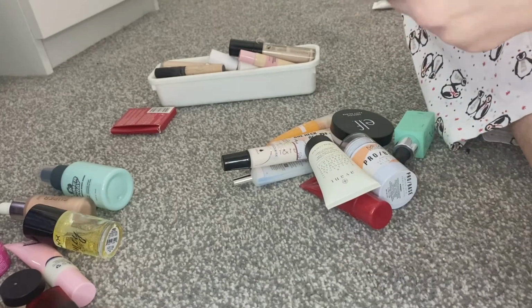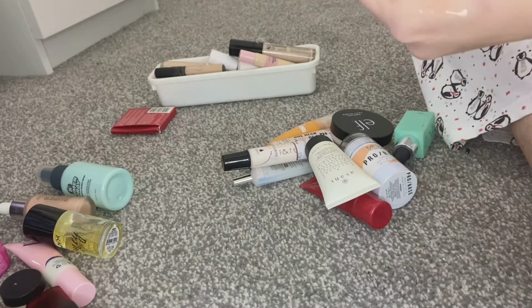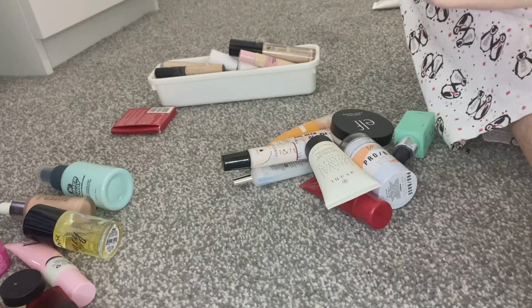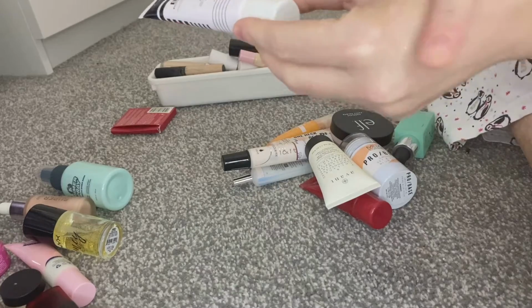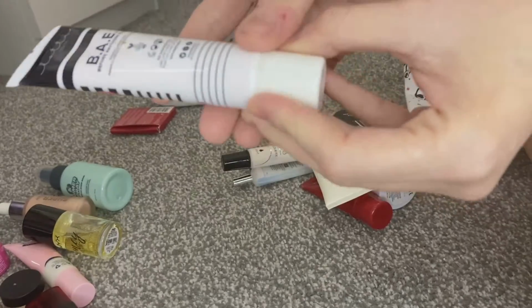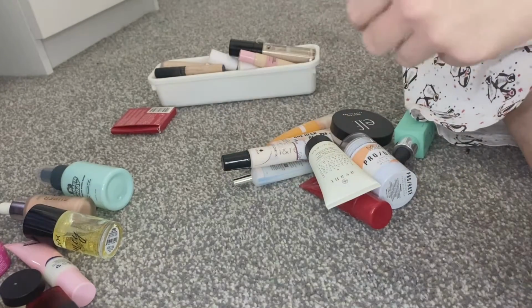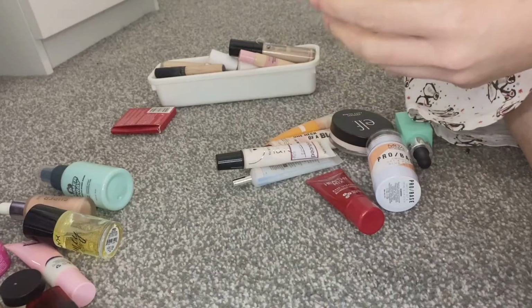This one's just an illuminating one. I've not reached for it since I got it. The only reason I have it is because it was in the Big Beauty bundle. So that's how that's looking on my hand. It's fine, but I know I wouldn't use it, so it can go to someone else.